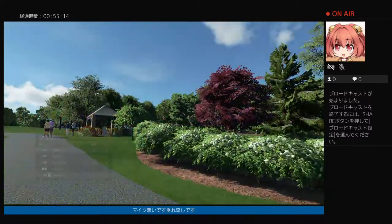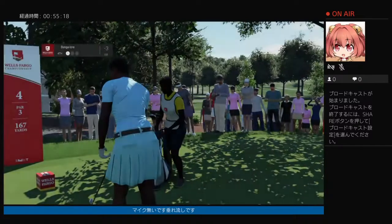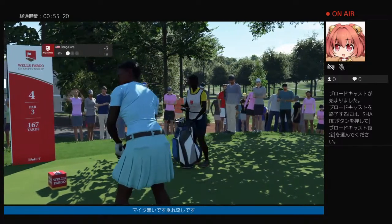Let's take a look. And just keeping it in neutral on the leaderboard. And coming off the birdie, they'll be proud of themselves, a chance to keep it rolling.